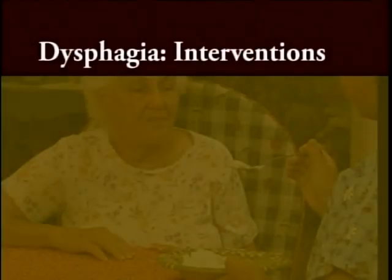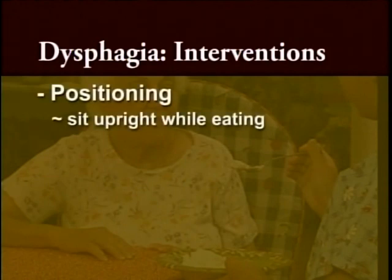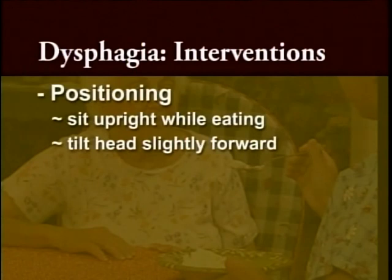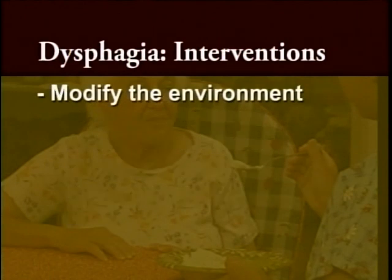There are many interventions we can take to help care for a resident that has developed a swallowing problem. The first intervention involves positioning. Be sure the resident sits upright at approximately a 90-degree angle while eating. You may encourage the resident to tilt their head slightly forward while eating, as this helps to aid the swallowing process. Finally, ensure the resident remains sitting or standing upright for at least 15 to 20 minutes after eating a meal.